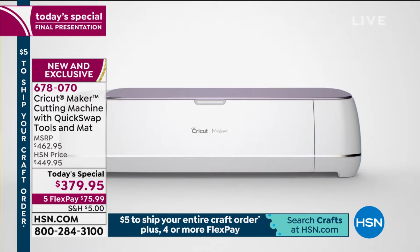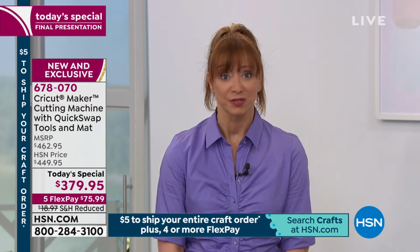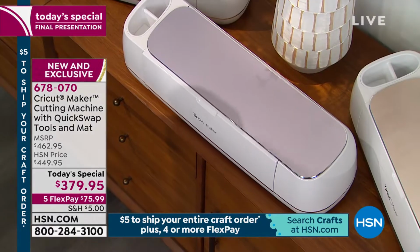Even though we have exclusive colors, for your final look, you are getting not only those QuickSwap tools that, when you see this Maker available at retail, you will buy a la carte. Almost $100 worth of those additional tools that, as we said, take your projects to a whole new level. I'm going to unleash the expert in a moment, but let's show you what's left.